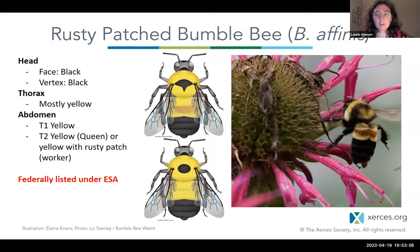And then I wanted to bring this one to your attention. It's unlikely you're going to see this one, but it's important, I think, that you know what it looks like. We're not in a high potential zone for this bee, and if it does occur somewhere, it's probably in the mountains currently. But just have it on your radar.